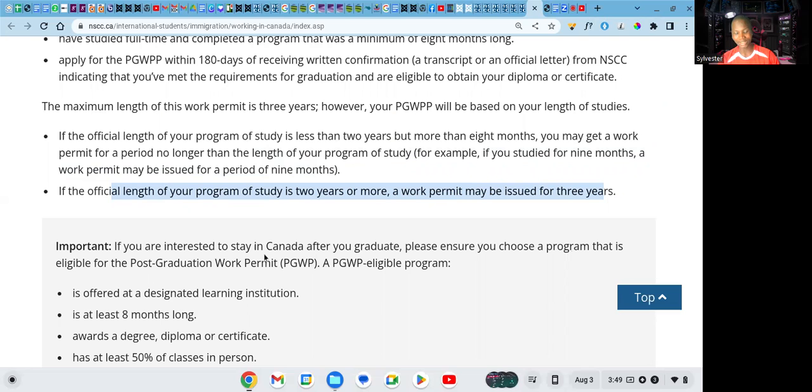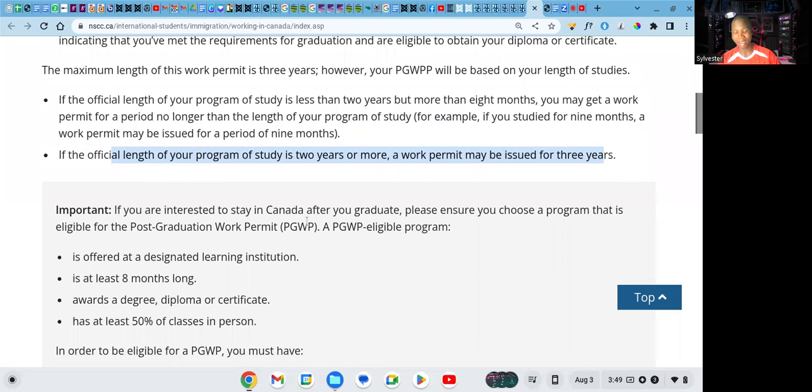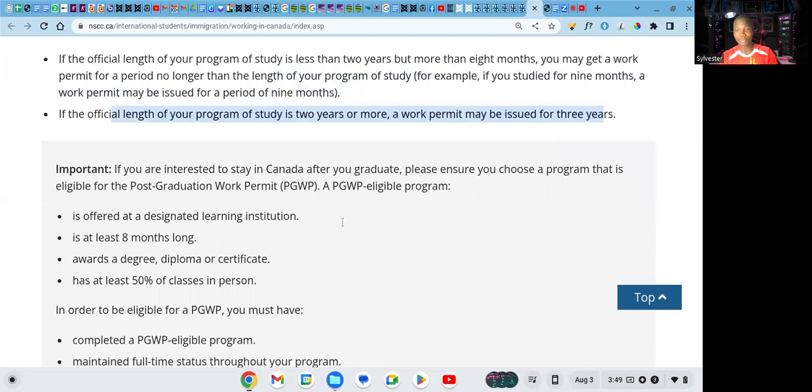choose a program that is eligible for the postgraduate work permit. How can you know if a program is eligible for a postgraduate work permit? This is the information I have given you at the beginning of this video. Okay, the program is offered at a DLI institute. The program is at least 8 months, awards a degree, diploma, or certificate, and has at least 50% of classes in person.